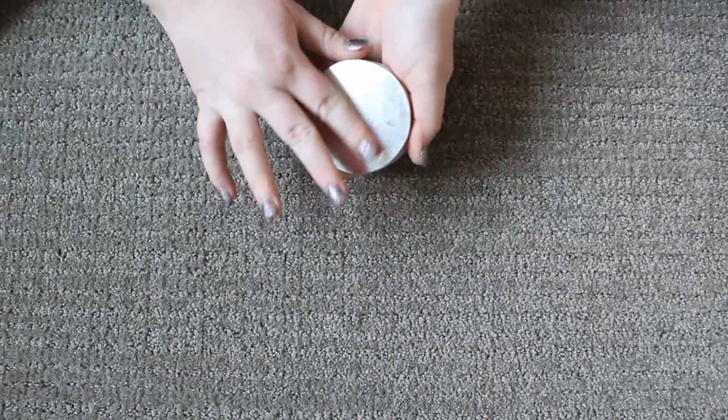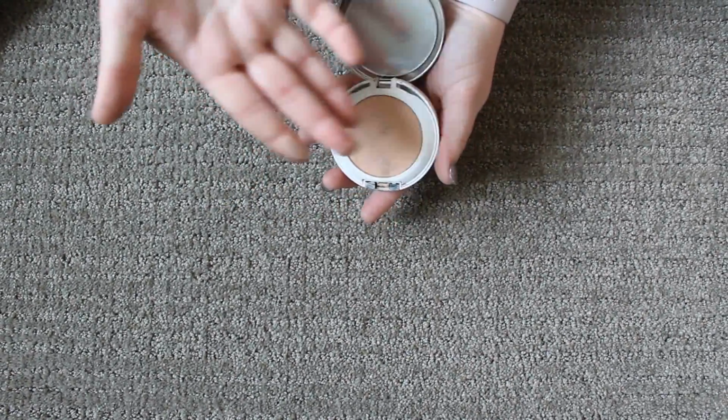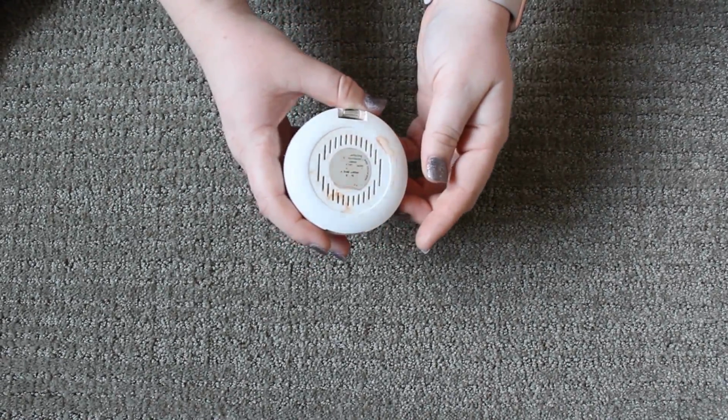Next up is this Clinique foundation. You can see that it's pretty much untouched. It's definitely still full, nowhere near pan. And this was still totally intact, so that was great.